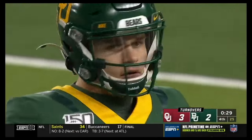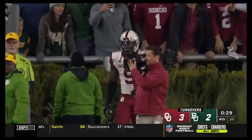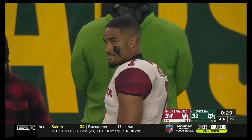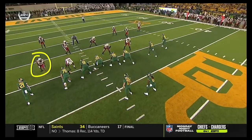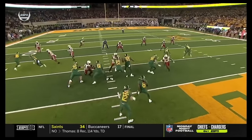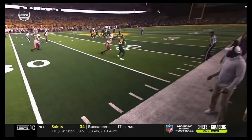Unbelievable. Bonitto dropped it, and on the very next play, he didn't. And Oklahoma has pulled off on the road one of the most unbelievable victories in program history.